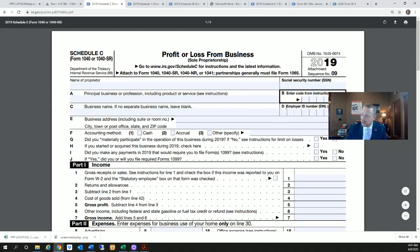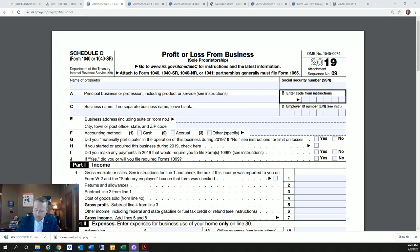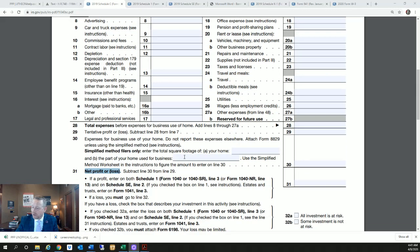Okay, I'm just going to give you a side note that if you have an EIN number over here, you want to do the PPP in that ID number, because if you have an ID number, 99% of the time that means you have employees. That's what the IRS knows, that there's going to be payroll related to that. And then basically what you're looking for then is this line 31.